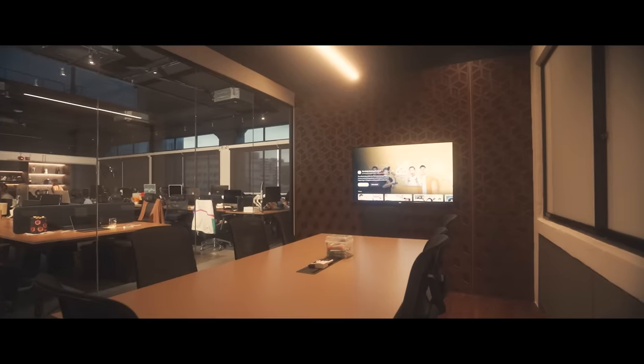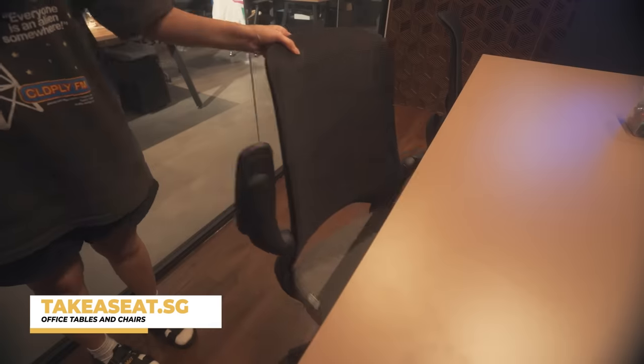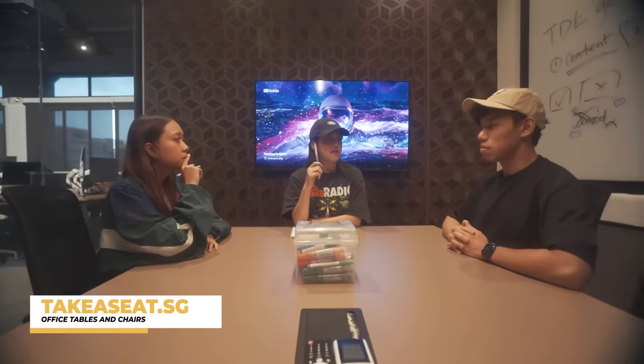Alright, now off to where the real business happens, the meeting rooms. As you can see, this table is also from TakeAseat, really huge, very nice, as well as the chairs, so it gives you that very corporate feel. For when our clients come and we need to act like we do serious business.